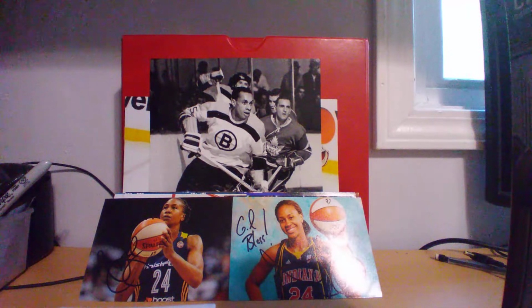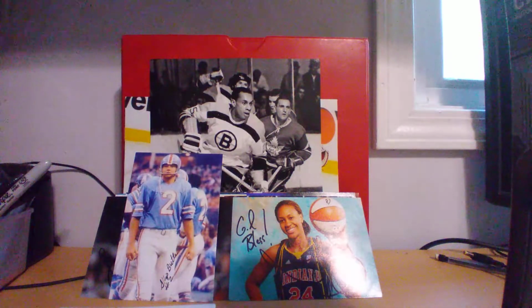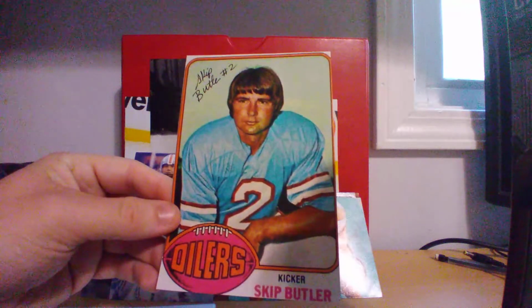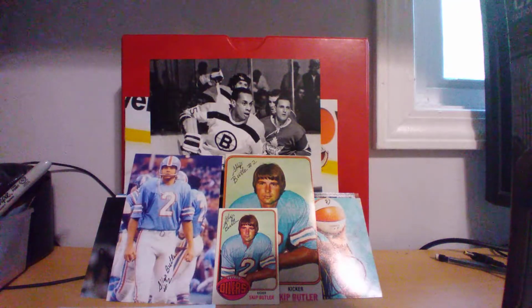We'll end off here with some football. First one here is a 3 of 2 return coming back from a former NFL kicker, Skip Butler. So he signed that photo, and if I can't really find any more photos of someone, I'll just print off a photo of a card and size it for 4x6 and get that printed. So he signed this, and then he also included the actual card. So that was really cool of him to include that as an extra there. So glad to get him back for the kicking collection.